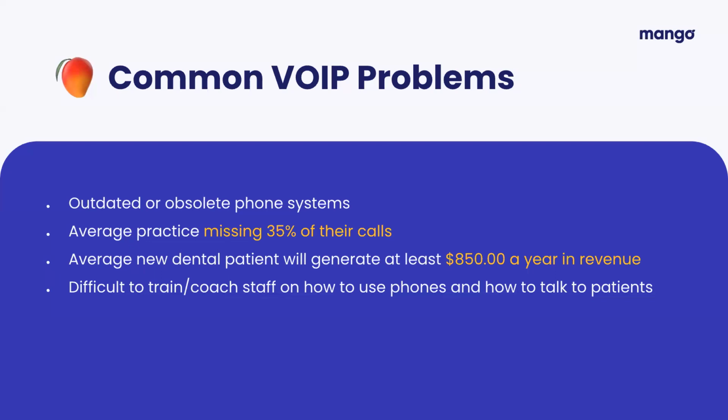And Rich, a lot of the times when we're speaking with practices, they're telling us, and I'm curious what this number is for you, that they're receiving hundreds of phone calls a day, right? And missing 35% of those, that's a ton of revenue missed. Yeah, and every practice is different. Some are big or small, some are more saturated with population than others. But your average practice is going to have anywhere from 100 to 200 calls a day, just because there's such a wide range there.